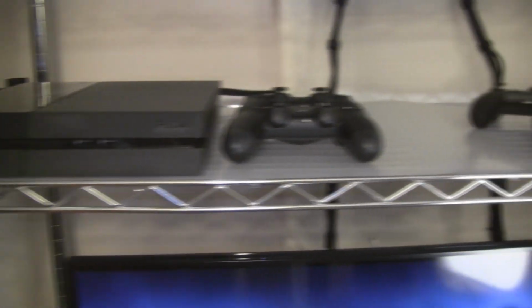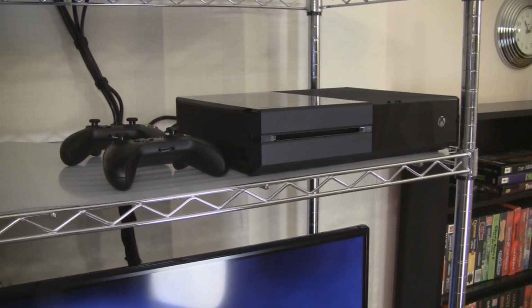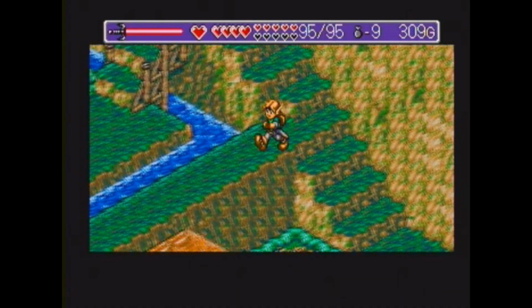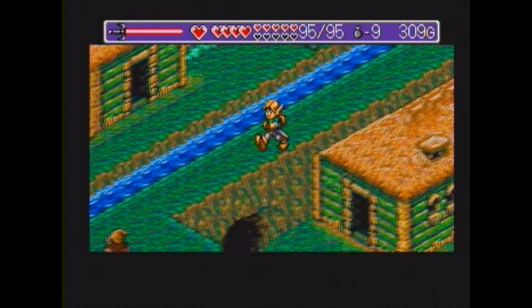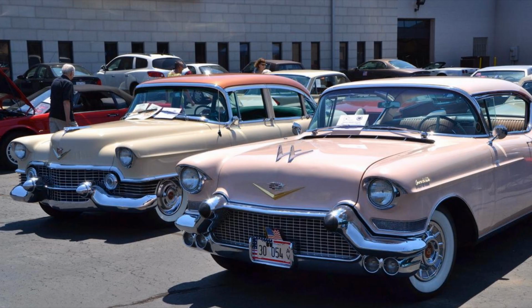Some people wonder why someone would play old systems when there are new ones sitting a few feet away. The best way to explain it is that the older games have a different style to them, and many are actually more fun than the games they make today. It's similar to how some people feel about classic cars. They don't make them like they used to.